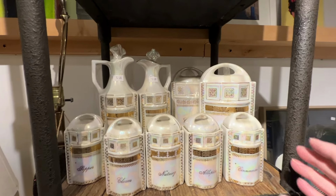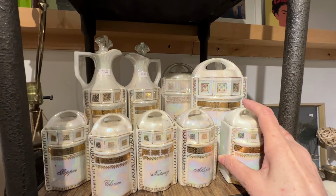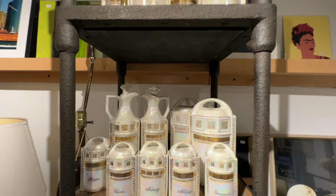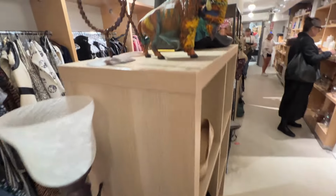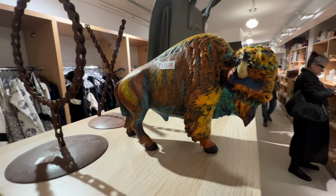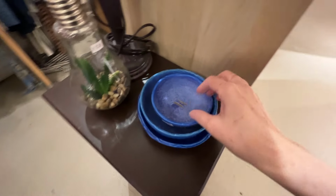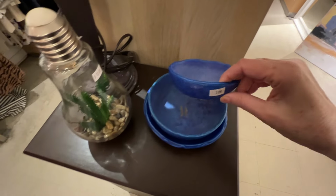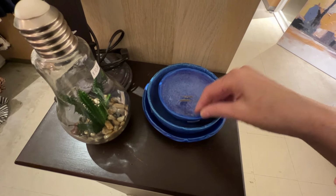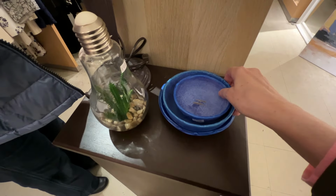Over here in the housewares, I found this beautiful German canister set. It was really in great condition, and there was more to it above. I mean, this was the full set and moderately priced. There's a resin buffalo for $14. I saw that online for sold comp that sold for probably the same price. I love these little nesting bowls. They were adorable, and they were only like about $3 or $4 per bowl, and maybe someone's handmade project or something, but they looked really nice, and they were in very good condition.